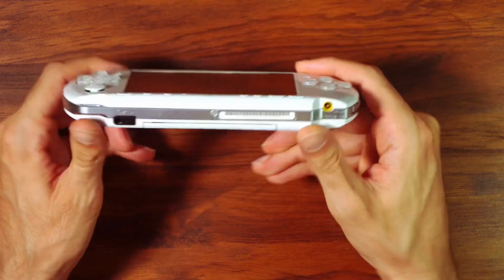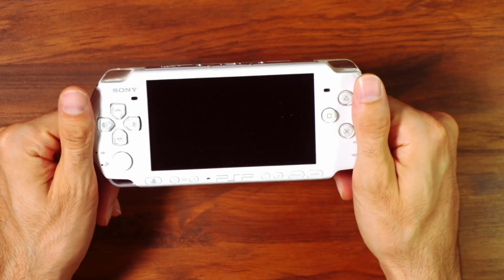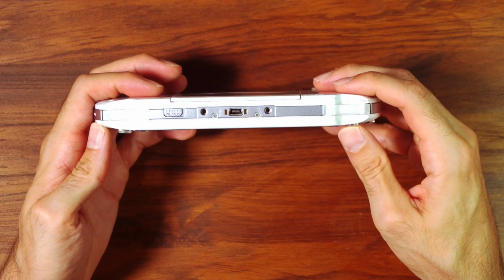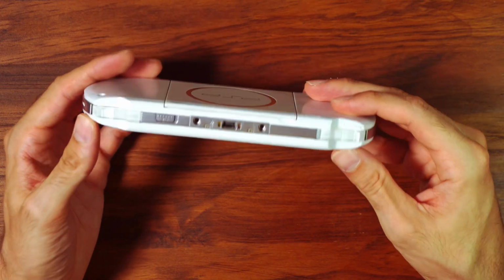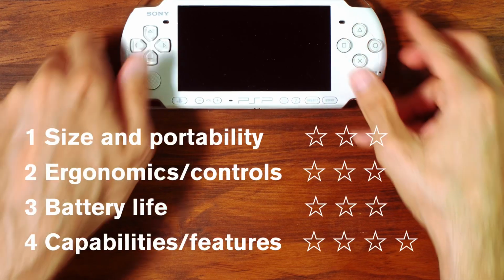Barring a touchscreen, this guy has even more features than the DS. Full integrated music and media players? Check. Downloadable software? That started 4 years after release? Check. Online play? Check. Ranking.